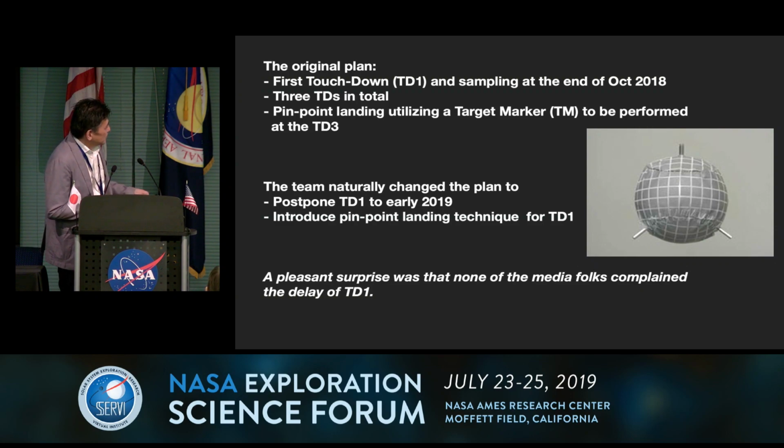And even though this announcement is really about the delay in the mission, a pleasant surprise was that none of the media people complained about this, and that's when we thought that Hayabusa-2 is really a beloved mission.